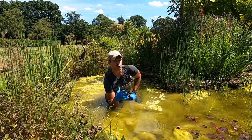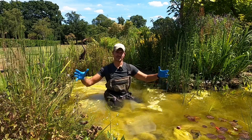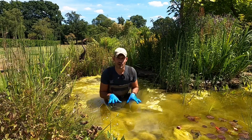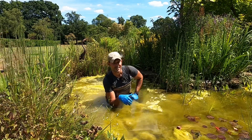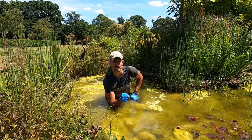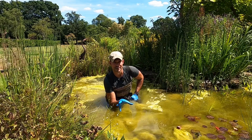Now, if you can control exactly the levels of nutrients in a pond, so for example, if you've got a raised formal pond bordered by stonework and brickwork, and there's no runoff at all from the surrounding garden, it's actually very easy to control blanket weed in a pond. And one, two, three doses a year of my particular favourite treatment, which is something called Cloverleaf Blanket Answer, I would guarantee will control blanket weed.